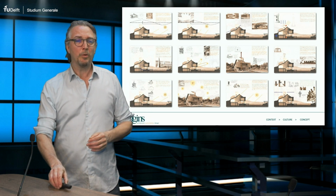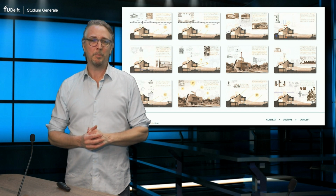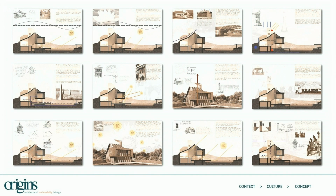Anyway, after reading all these books, I started for myself, and I started with what is called the elemental house. And the design approach I coined: context, culture, concept. You look at the context first, you look at the way people had been building in such a context for the thousands of years before you came, and you translate that into a modern concept for a current architecture.